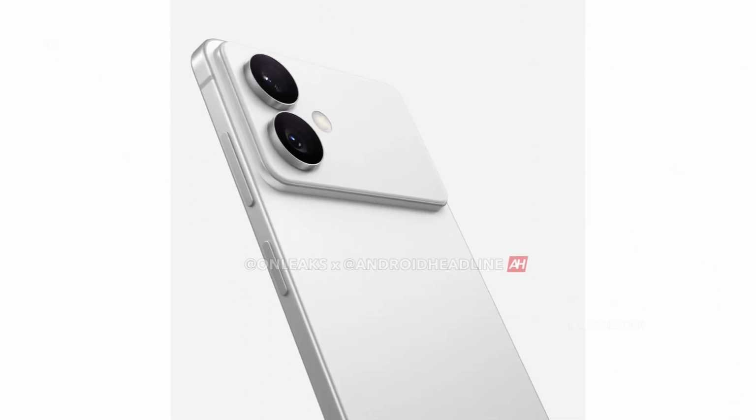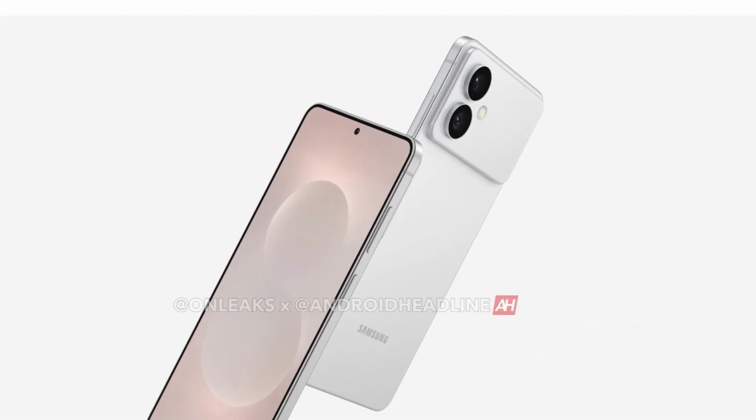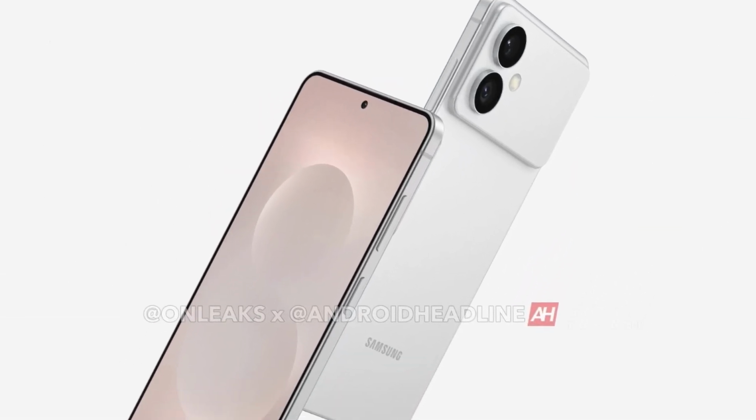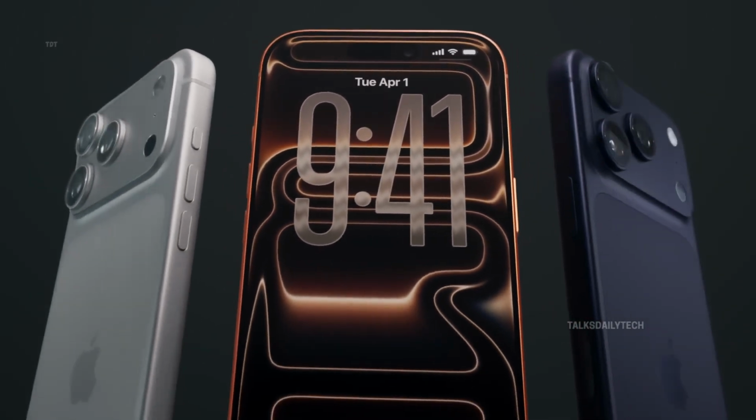Finally, we get a glimpse of the Galaxy S26 Edge. It follows the same redesign trend, but here's the kicker. Rumors suggest the camera block might be even larger, taking up nearly a third of the back glass, sparking speculation that Samsung could be matching Apple's design language.